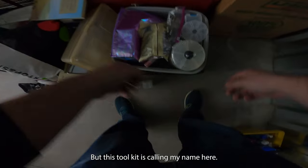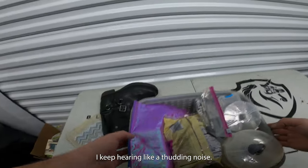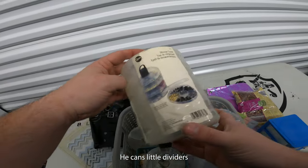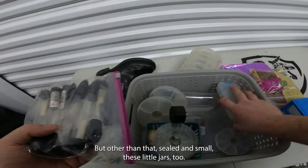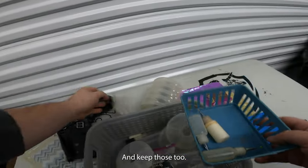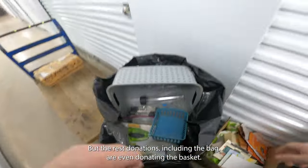But this toolkit is calling my name here. We gotta get to the toolkit. That's what we gotta do. I keep hearing like a thudding noise. All right, tea cans, little dividers, and organizers. I'm gonna keep this because it's sealed. Sealed and small. These little jars too, keep those too. But the rest, donations. Including the basket, or even donating the basket.